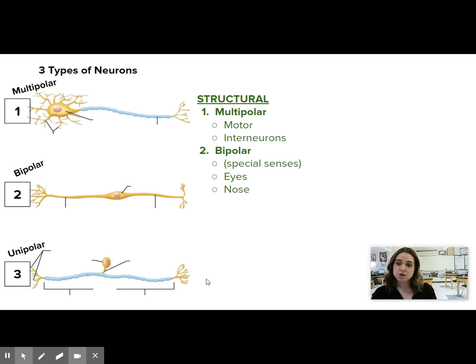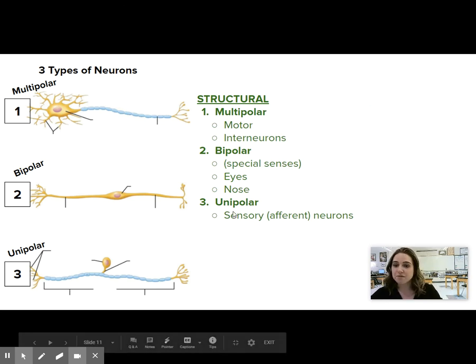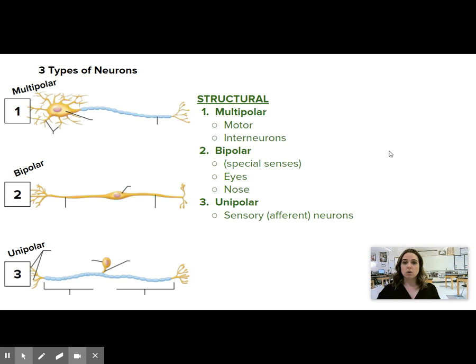Then we have the unipolar neurons. They are the sensory neurons, going on my afferent pathway, whereas my motor neurons would be my efferent pathway. So multipolar neurons are going out and my unipolar neurons are sending signals in.